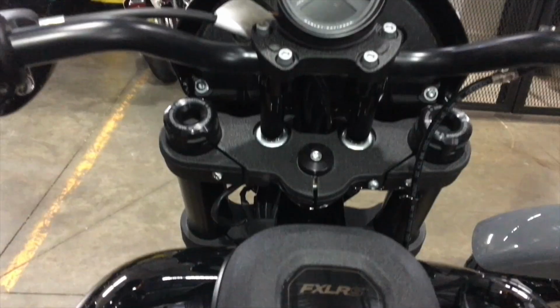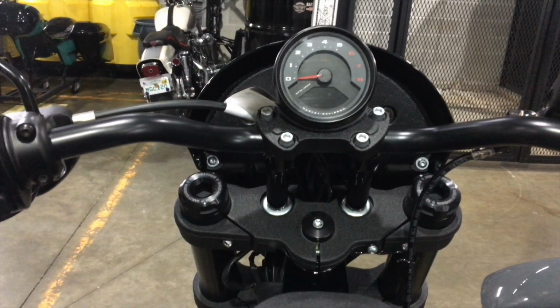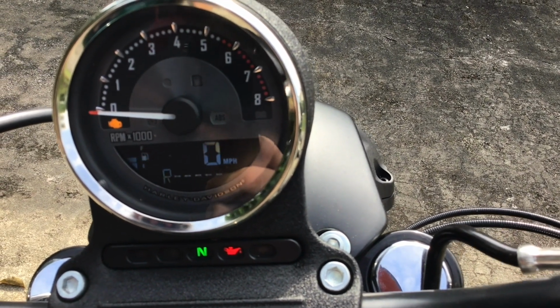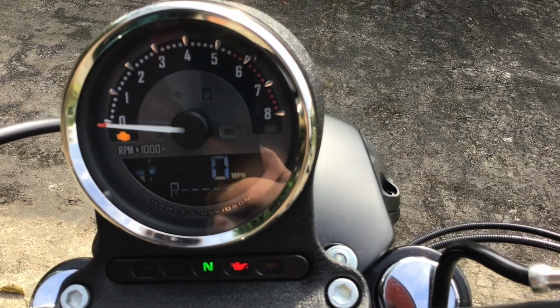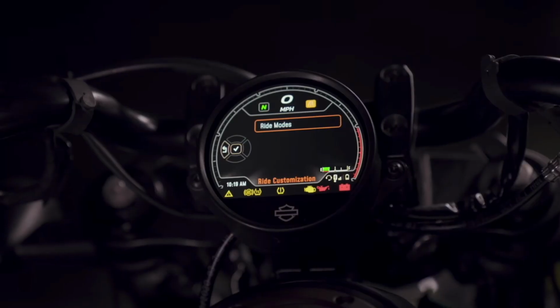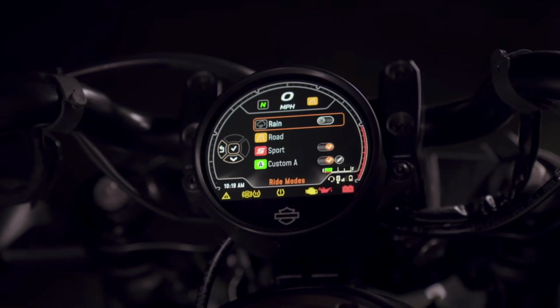However, the technology in this gauge is very similar to what I have on my Sportster Iron 883 parts and accessories catalog speedo tachometer that I purchased. Many folks out there had speculated that the gauge cluster would be that of the Sportster S. However, that is not the case.